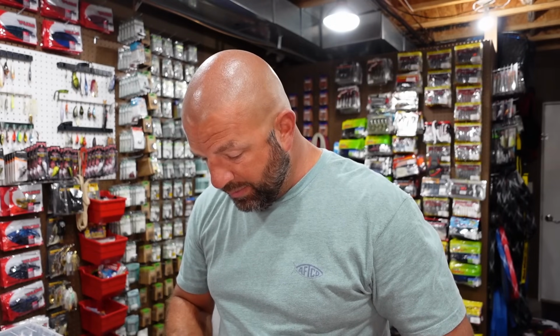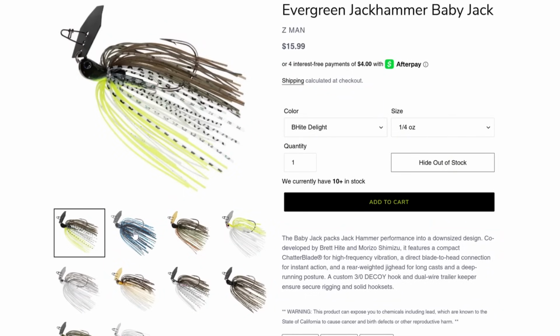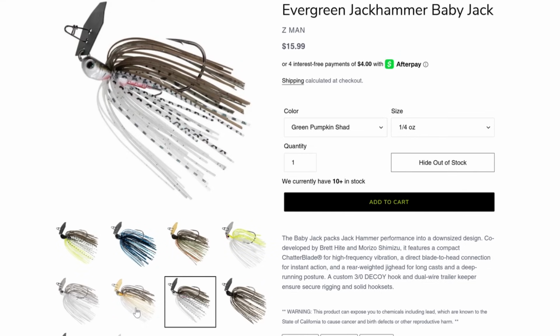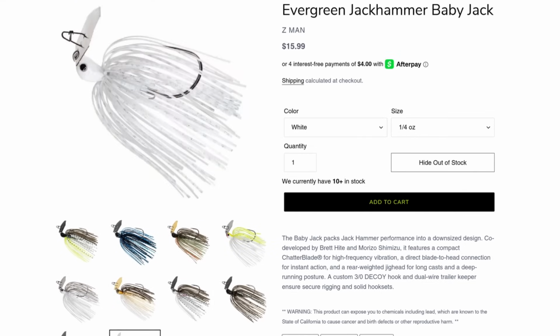So then for my bluegills, we got, did I not get a, why don't I see a craw in there? Huh, maybe they don't have a fire craw. That's not like me. I normally always get the red craws, because that color works for me year round. But maybe they didn't have it. Anyway, so that's my shad colors.